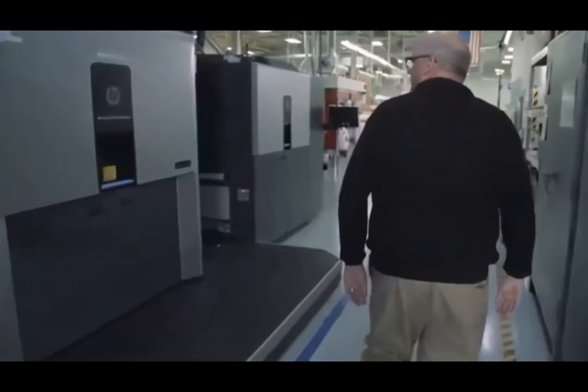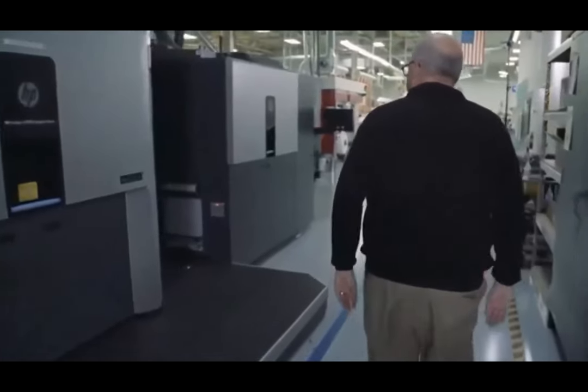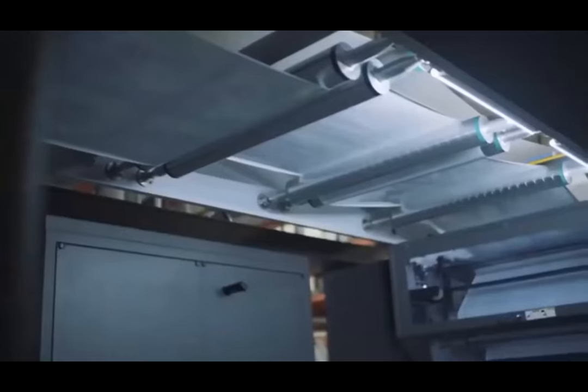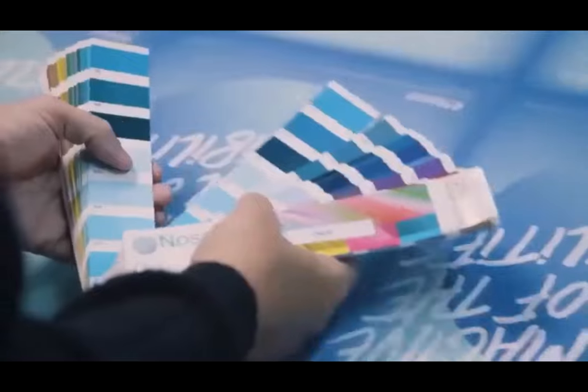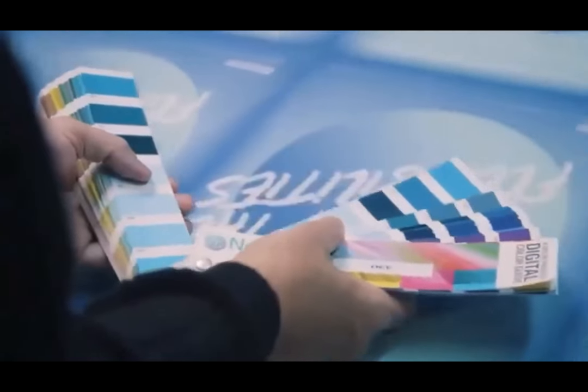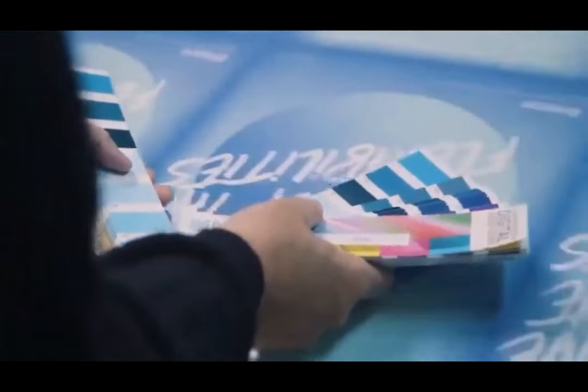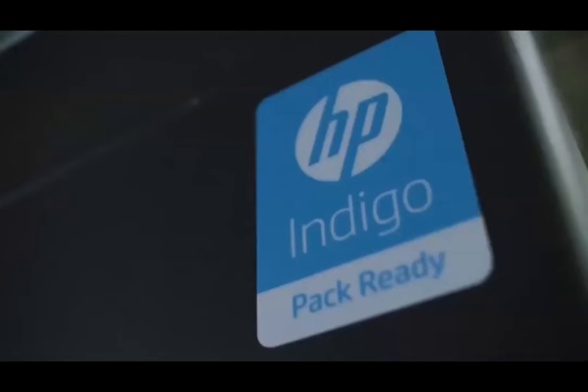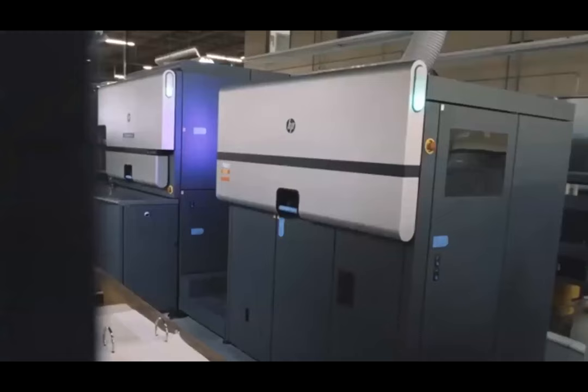Our first introduction to HP Indigo was really all about providing our customers short to medium runs more cost effectively. But we really learned that the HP Indigo had a lot more benefits to it. Really, the quality of the product and what we're able to obtain day in, day out is unquestionably the best. At NOSCO, we've been able to develop a whole security business surrounding the HP Indigo technology.